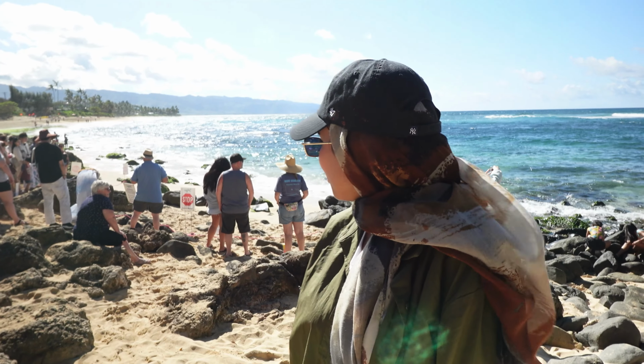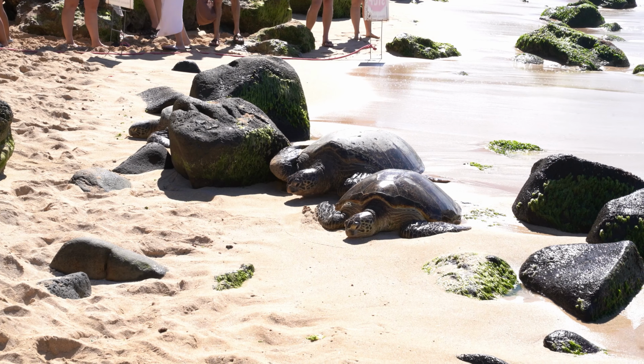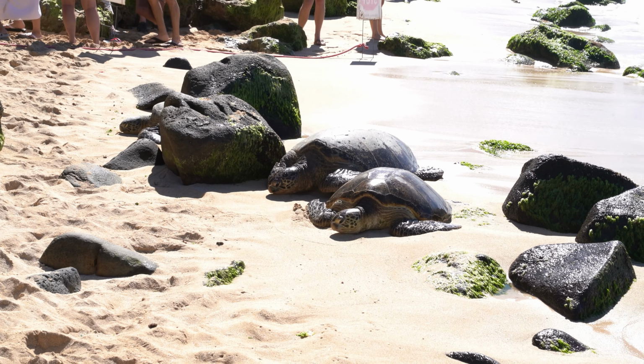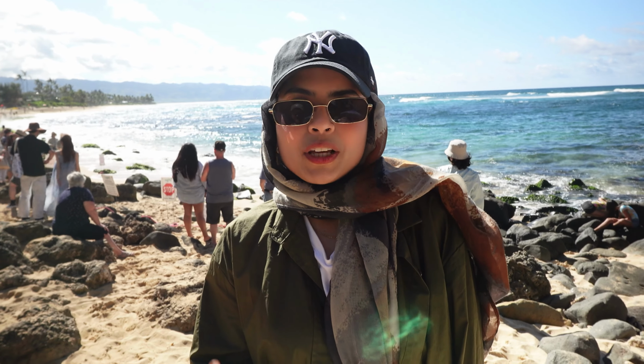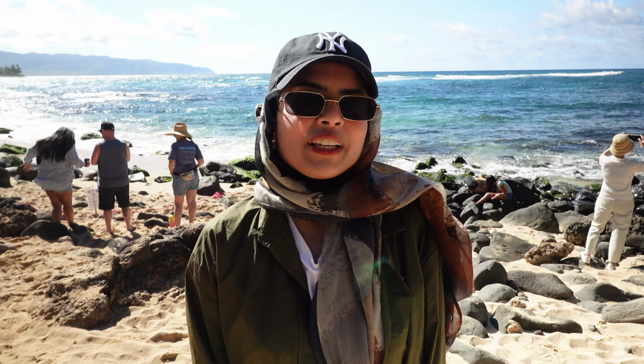Also, I don't know if you can see from here, but they put a rope around the turtles so people don't get too close to them. So you can only see the turtles from like 10 feet away. You know, this is something very cool. Also, these turtles are really old. One of them was 42, the other one was like 27, but they're just napping here.